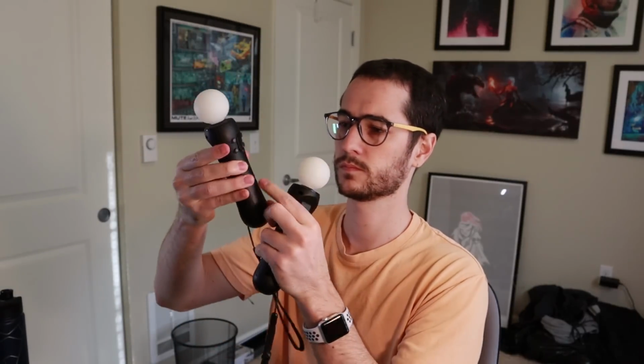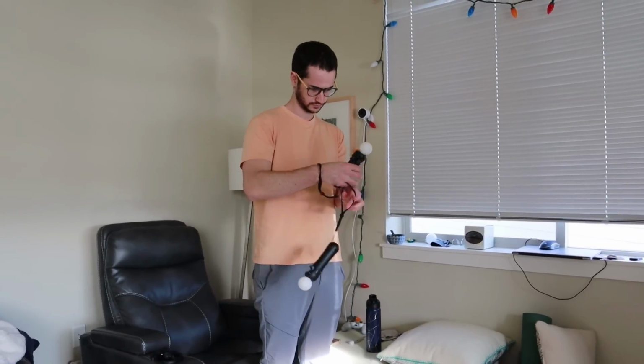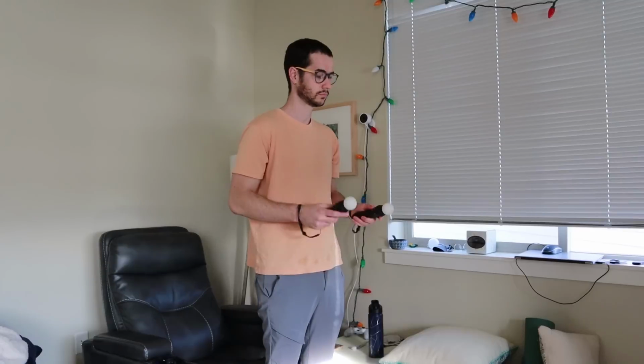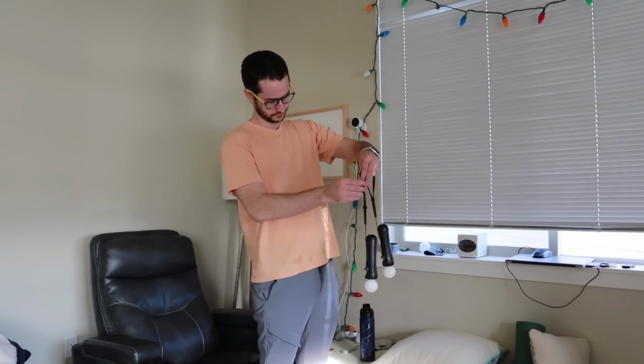My problem is that I always get them mixed up. So if I'm playing Beat Saber, the blue one's on the wrong side and the red one's on the wrong side. Or in different games, it wants you to have a specific one in a specific hand. So you are going to have to finagle and juggle them across your hands a couple times depending on what game you're playing, which can be definitely annoying.